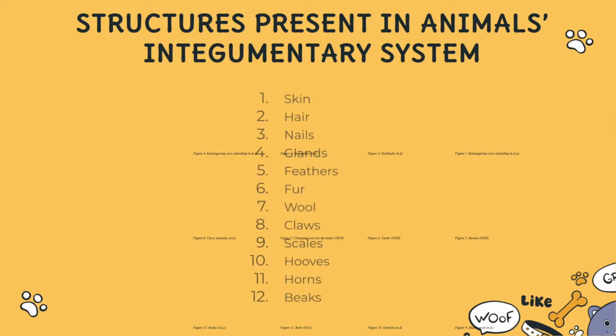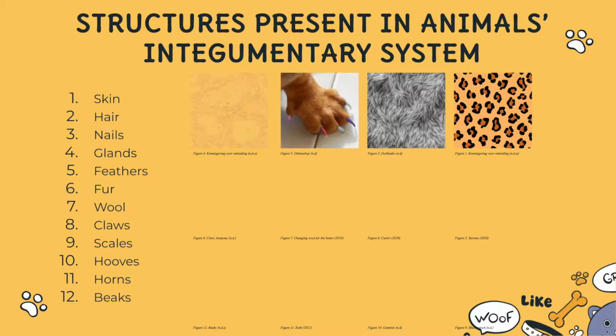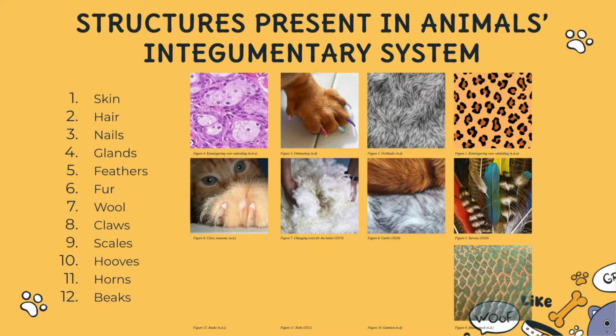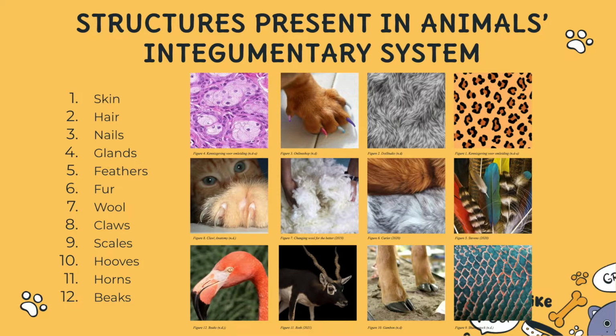The integumentary system consists of skin, hair, nails, and glands. But since we're dealing with animals, the categories are expanded to include its appendages, namely feathers, fur, wool, claws, scales, hooves, horns, beaks, and other modifications of the epithelial covering of the body.